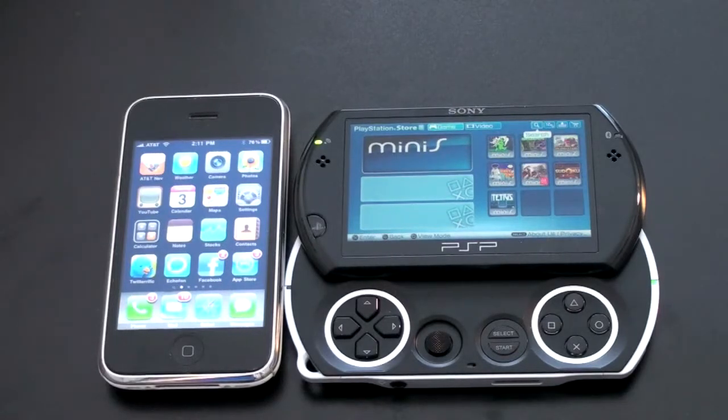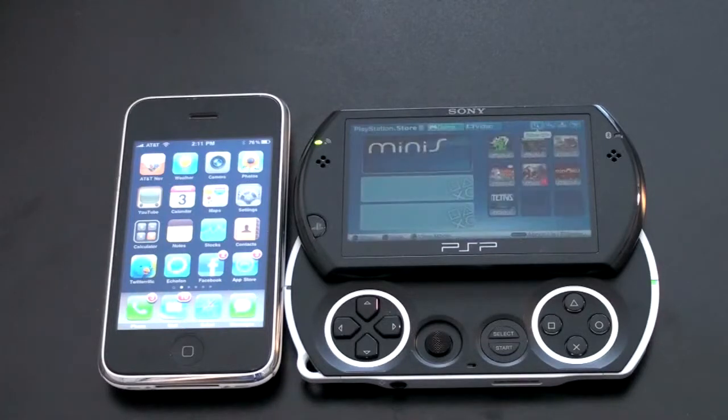A lot of people are buying iPod Touches and even iPhones exclusively for the App Store to get access to those thousands of games and applications that are available in the App Store. Now, by proxy, people are buying the PSP Go for, obviously, the games, and it's got a lot of additional functionality on top of that. It can play video, it's got a web browser, and because of those features, I think that they definitely overlap.